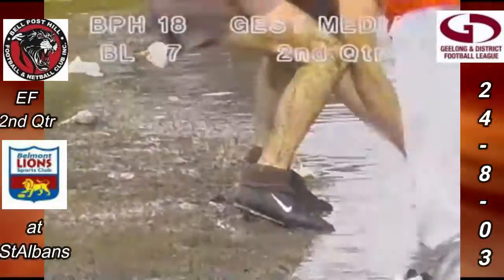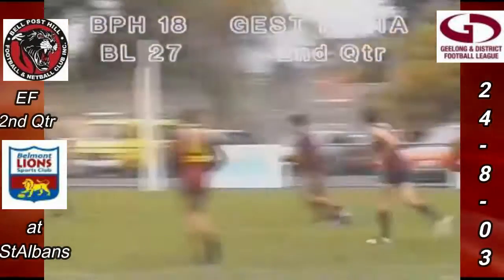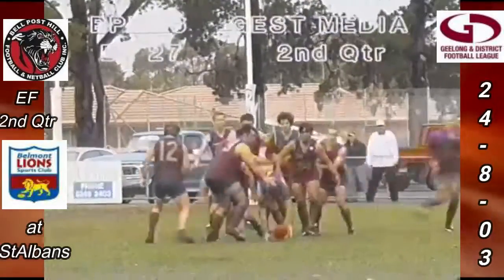Yeah, I think he saw it. Free kick going to the Belmont Lions. He was around the corner, wasn't he? I think the crowd gave it. Paul Hands will take the free kick for the Belmont Lions at half forward. Goes with a right foot kick. Big pack there. Anybody's ball.